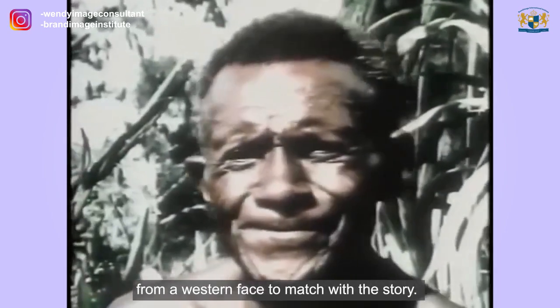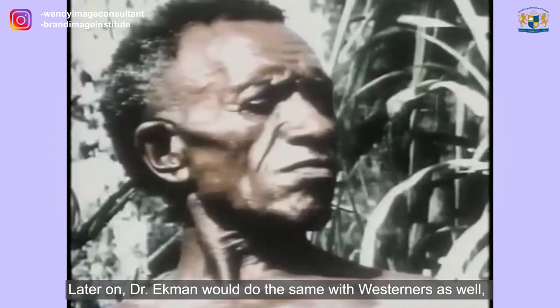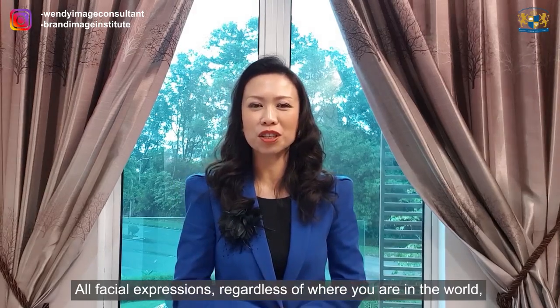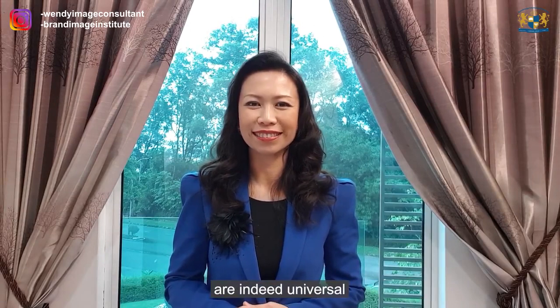The tribesmen were then asked to point to a photograph of a Western face to match with the story. Later on, Dr. Ekman would do the same with the Westerners as well, asking them to judge the expressions of the Papua New Guinean faces. And guess what? Darwin was right. All facial expressions, regardless of where you are in the world, are indeed universal.